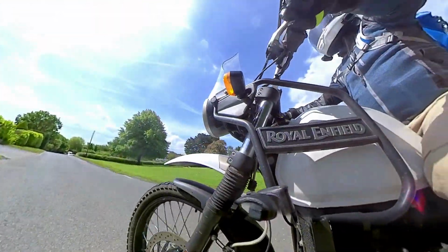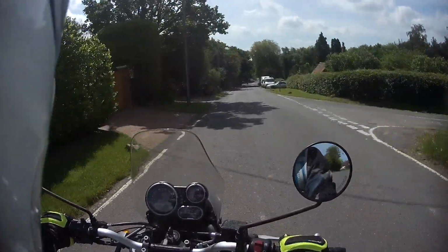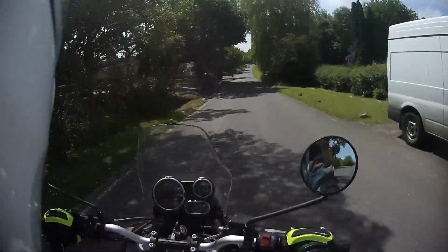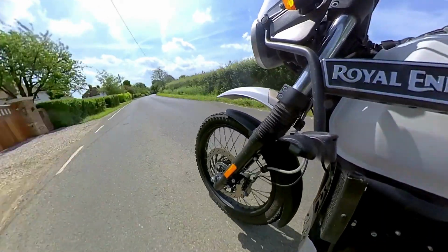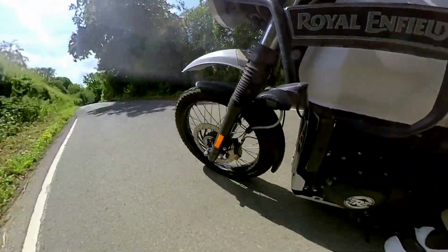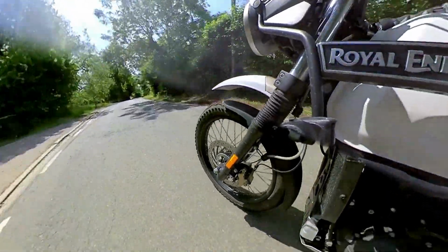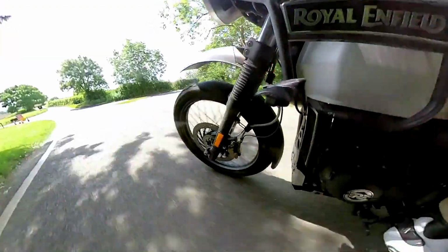Easier to maneuver around these bits than my regular bike, because she's so much lighter. I think this bike would make a great commuter. I've no idea what the fuel economy is on it, but I think you could commute all day in it, be easier to maneuver around traffic.